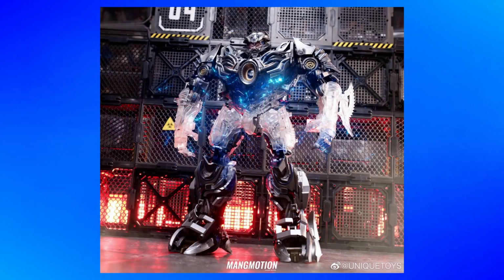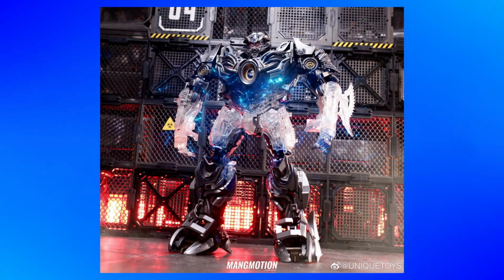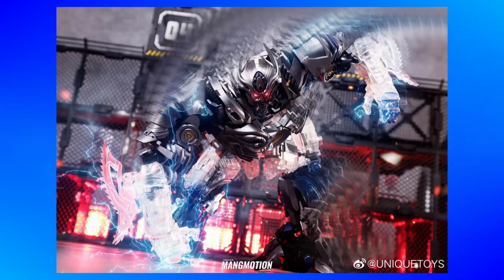At number 8 is the Unique Toys Nero Clear version. I hesitated putting him on this list just because Nero was my number 1 figure of 2021, and then I had the KO of Nero in my 2022 top 10, but this is another one that I've had a lot of fun with. In Age of Extinction, I really dug the whole Transformium transformation thing, and I really liked that this figure was referencing that. This specifically referencing this scene here.